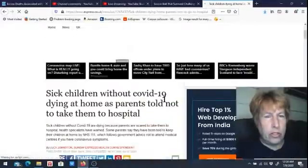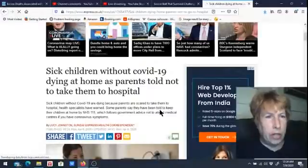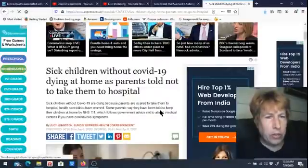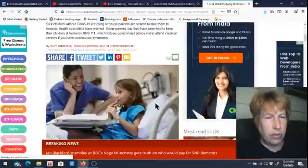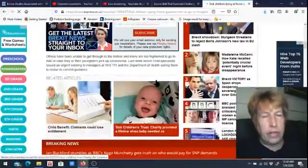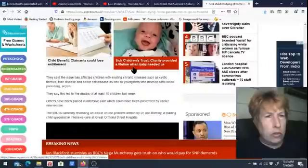Sick children with C dying at home as parents told not to take them to the hospital. Sick children with C are dying because parents are scared to take them to the hospital. Some parents say they have been told to keep their children at home by NHS, which follows government advice not to attend medical centers if you have coronavirus symptoms. Well, like 99% of kids that have it will recover. So, I don't know. Sounds like more fear porn.